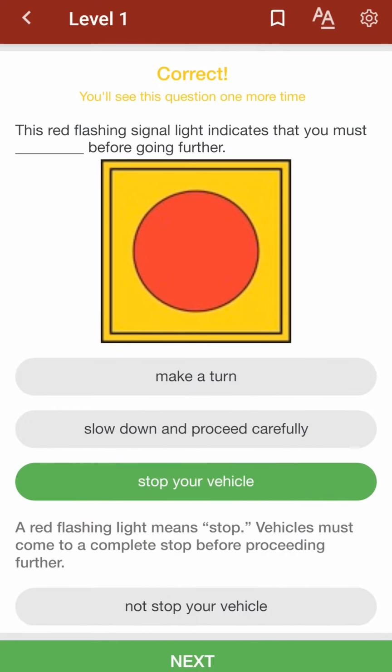Explanation. A red flashing light means stop. Vehicles must come to a complete stop before proceeding further.